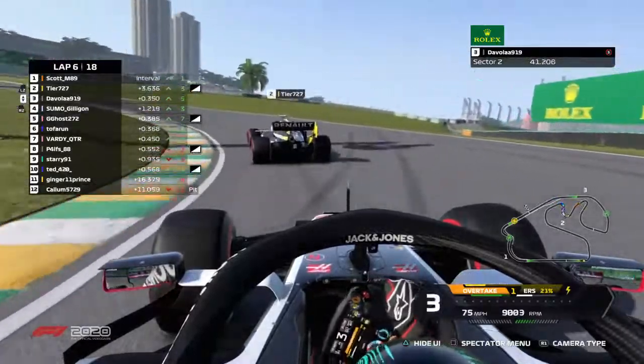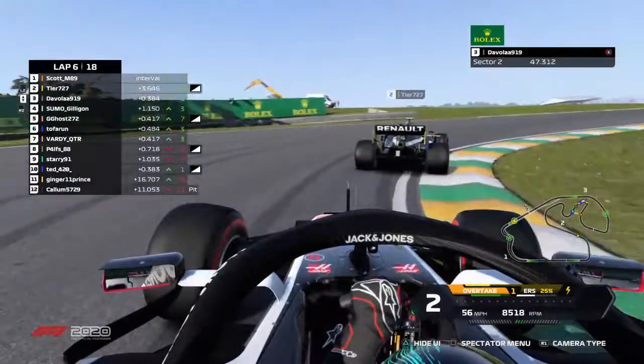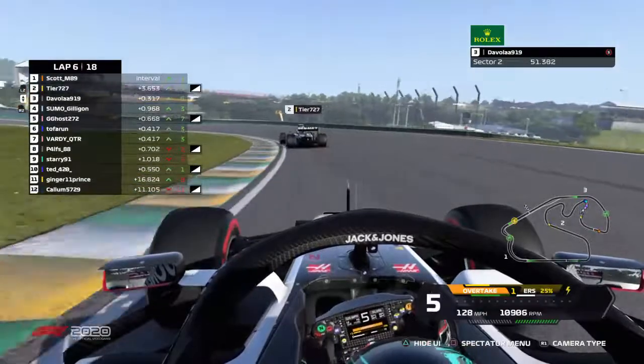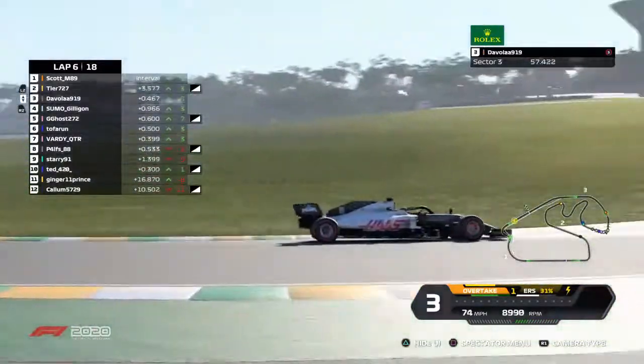Tier back up in front of Davila, who has definitely used up a lot. And I saw your message retracted there, Hedgehogs, as you jinxed the Paus incident a little bit. But Davila still needs to just charge up his ERS. Same with Tier. Scott looking really comfortable up in front there. He's got a buttload of ERS to be using.